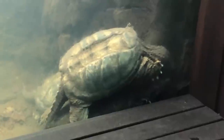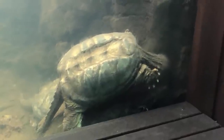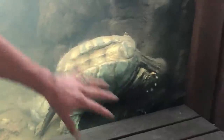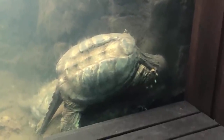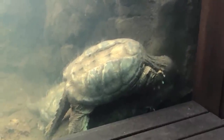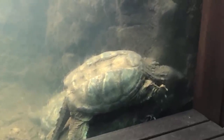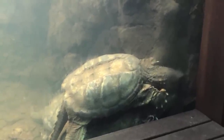Jackson, age 5, would like to know how old they are. Excellent question, Jackson. Now, we actually do not know exactly how old these turtles are because they came to us as rescues. But all 3 of them have been with us here at the Toronto Zoo for over 20 years. So they are at least 20, probably 25 to 30. But snapping turtles in a zoo setting can live 40, 50 years. There have been reports of them living much longer than that, but the average is about 50.